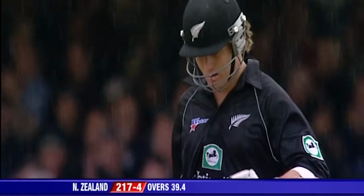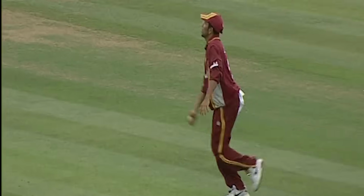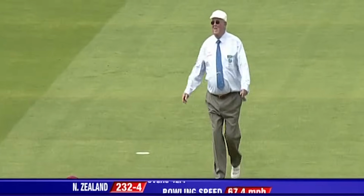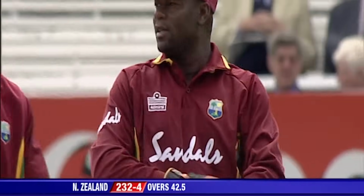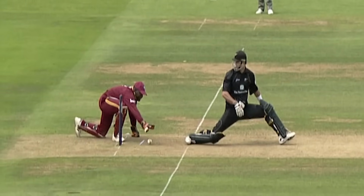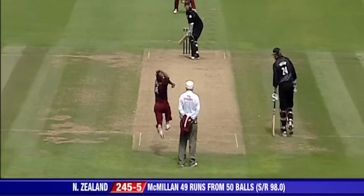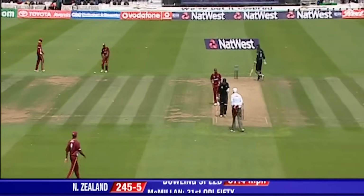Saw one the man there at extra cover. That catch was taken just as it started to sprinkle again. Well, Jacobs is asking the question, and David Shepherd, he's not quite sure what happened here. Cairns could be in trouble. He's out. That's what it is. It's a wicket. Just chested it onto the stumps. Chris Cairns can't get back. It's out. 21st one-day 50 for Craig McMillan.